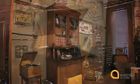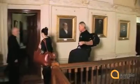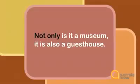Not only is it a museum during the day, but when we shut, we then have house guests who come and use all the artefacts. The house is a museum and a guest house. Not only is it a museum, it is also a guest house.